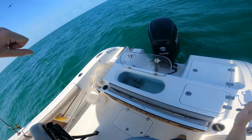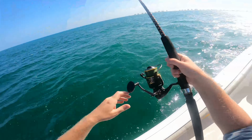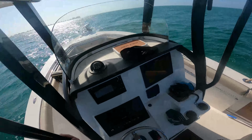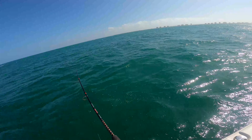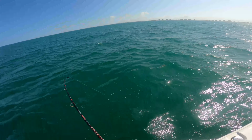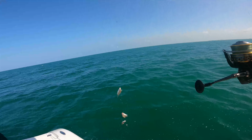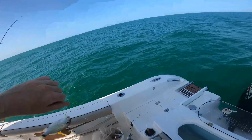We're gonna make a couple more drops. See how many we can get. I'm aiming for like 40 or 50. Let's see what we get. Here it's right off Marco in 23 feet of water. Nothing special. A couple more on. There we go. That's what we're looking for. Three nice grunts. That's the bait we want.